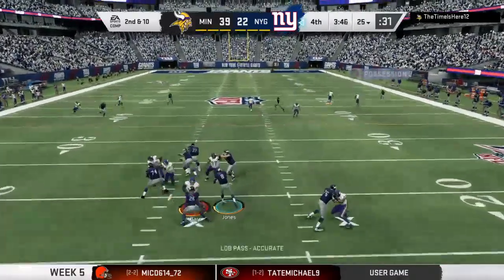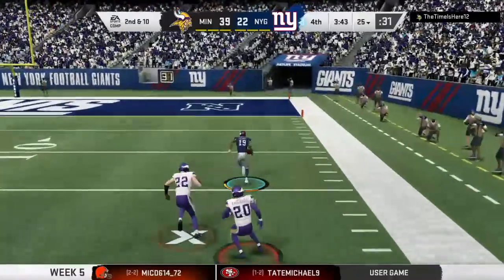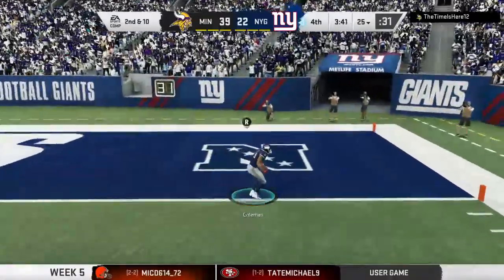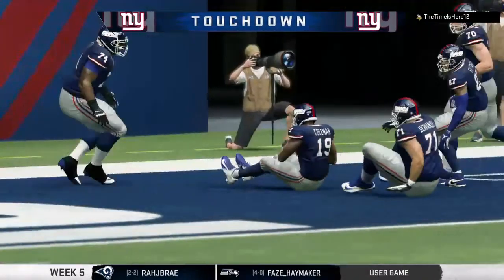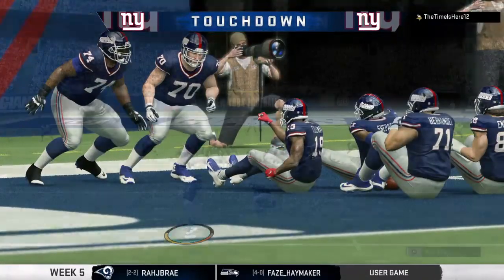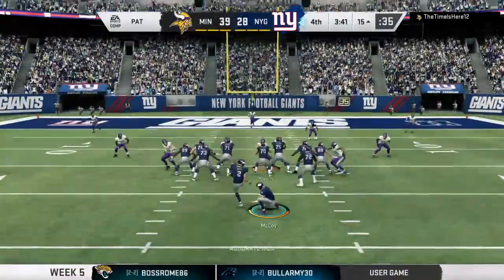To throw once more on 2nd and 10. Jones. It's caught inside the 25. Touchdown, Giants. Corey Coleman, his first touchdown on the year. And the Giants are able to cut into this lead.